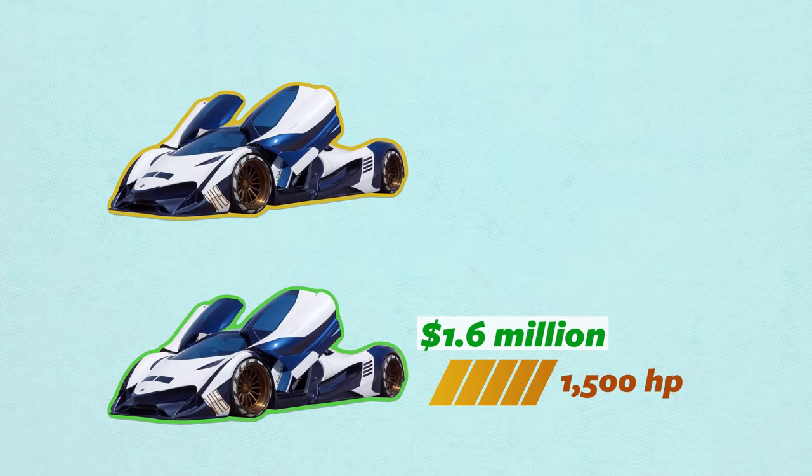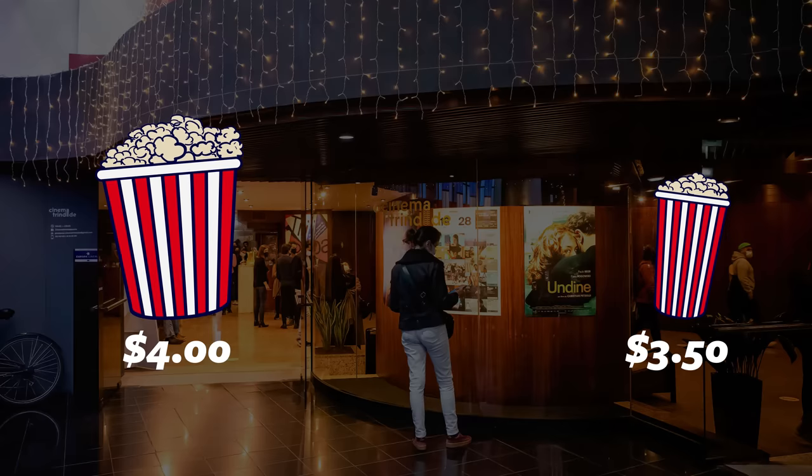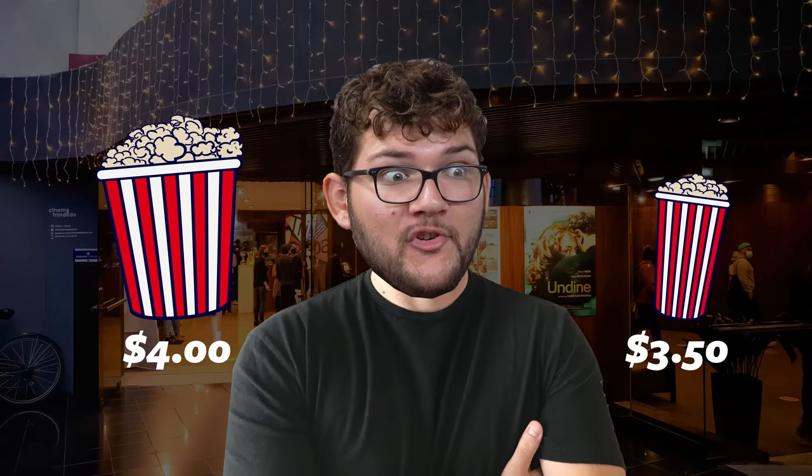The next level up is a street legal version of the turboed V16, but tuned to make 3,000 horsepower. This model goes for a relative bargain at $1.8 million. Double the horsepower for only $200,000? Sign me up. It's like going to the movies and buying a small popcorn when you could be getting the large for only 50 cents more, with refills included.